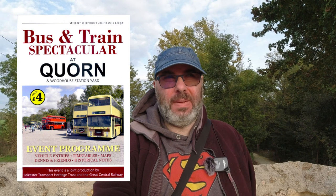So we're continuing with the bus rides from the Quorn Bus event back on September the 30th. The last video was S22 BMO S22 PHA 505G. So this video is going to be ex-Leicester City Transport PD3, which ran with Guide Friday and was converted to open topper.